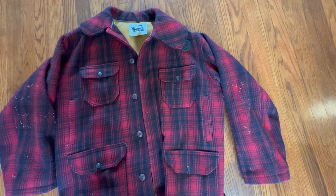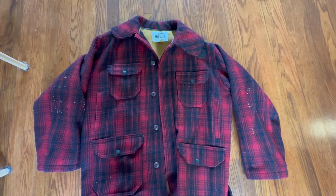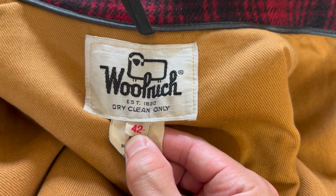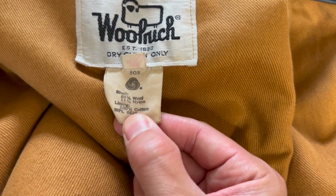Pretty cool. It's equivalent to the Filson Mackinac jacket. I don't know exactly what the name for this one is, but pretty amazing. There's the tag, size 42 Woolrich. Turns out it's actually only 85% wool, 15% nylon, but you get the point.